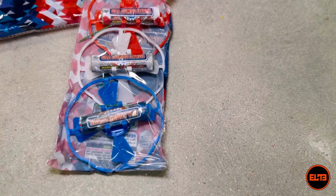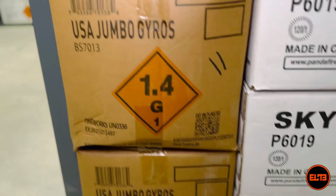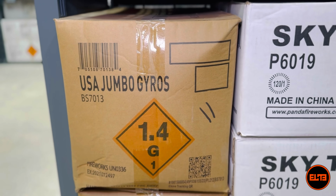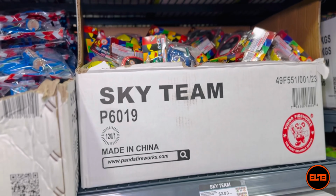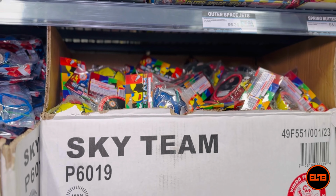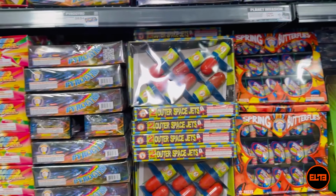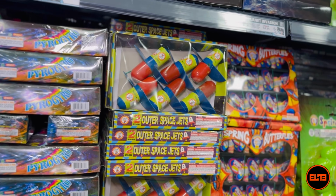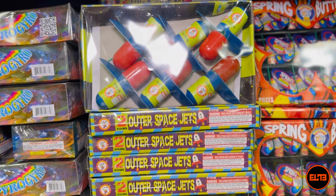But yeah, with this one, it's $5.92 for a pack of 3, or you can buy the whole case for $175.79 regular price. Sky Teams, of course, if you are not happy with just a couple, you can definitely get the whole case. The ones that are most popular when it comes to wing items, guys, hands down, I would have to say the Outer Space Jets.